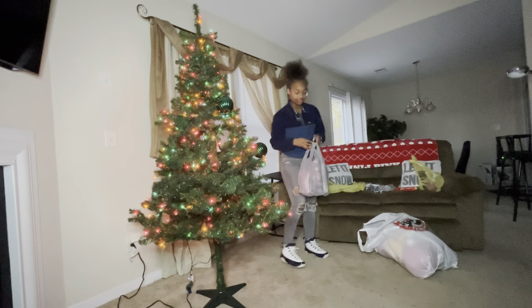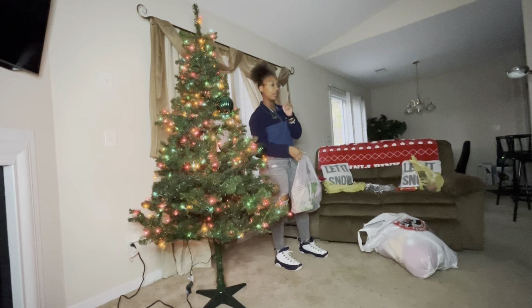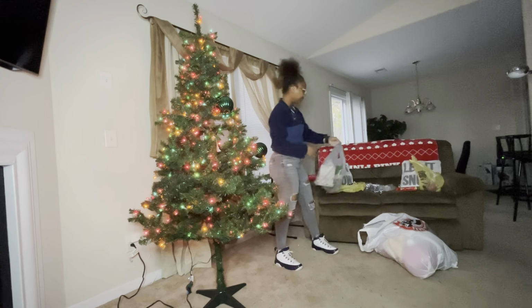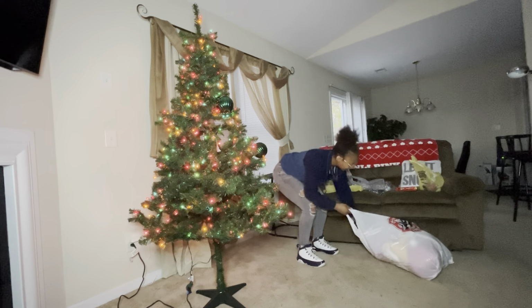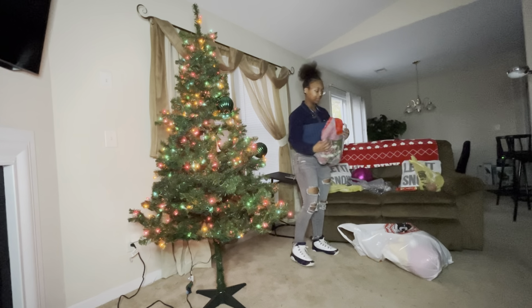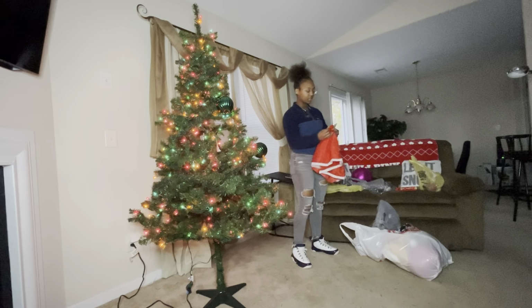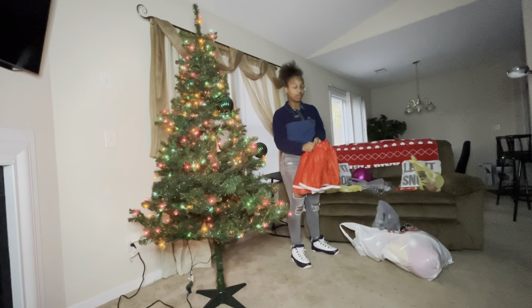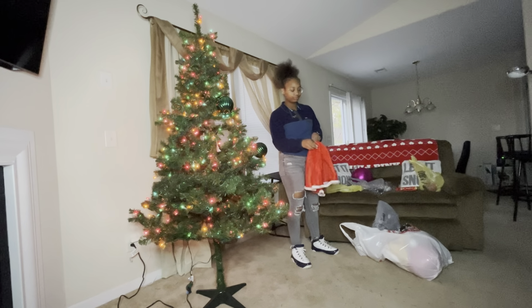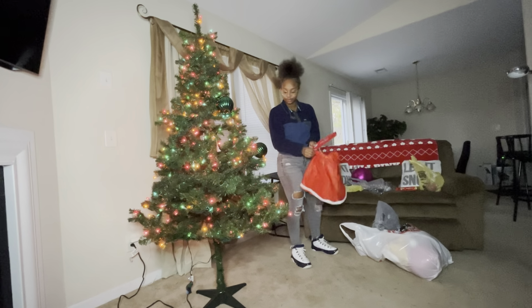And for my little Christmas tree that I'm putting in my room, since I haven't showed y'all that part yet, I'm gonna show y'all that when I put it in my room. These are my pillows. I got a skirt for this tree, but I'm pretty sure it's too small for the tree. Pretty sure it's too small, but we still gonna try to put it up there.